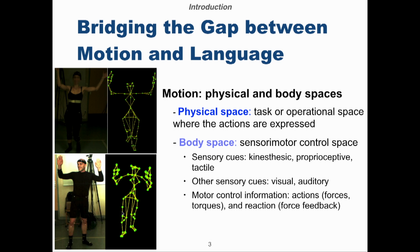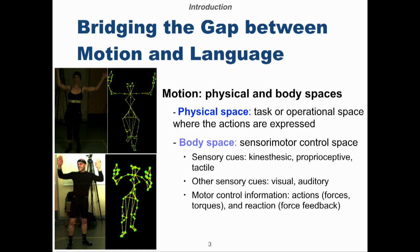Among this information, we identified several kinds. Sensory information: we have sensory cues such as kinesthetic, proprioceptive, tactile cues, but we have also many other sensory and visual cues when we are moving. But gesture is a specific modality. It has also motor control information. I mean by that actions such as forces and torques, and also reaction. Most of the time, it's force feedback.